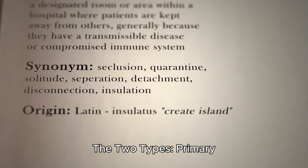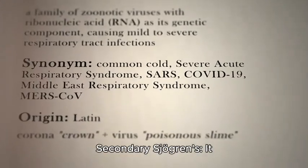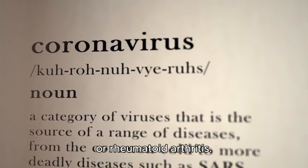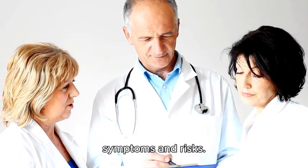4. The two types, primary versus secondary. Primary Sjögren's, the disease occurs on its own. Secondary Sjögren's, it appears alongside another autoimmune disease, such as lupus or rheumatoid arthritis. Knowing which type you have helps doctors better manage symptoms and risks.